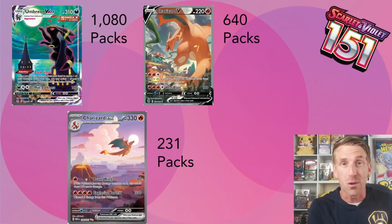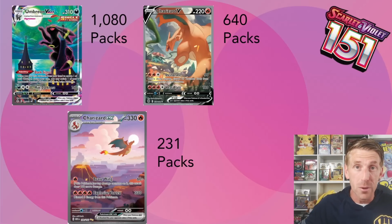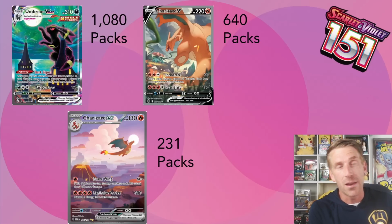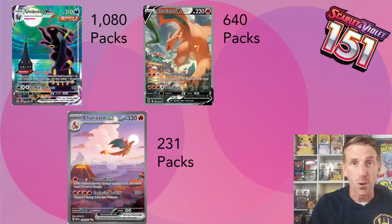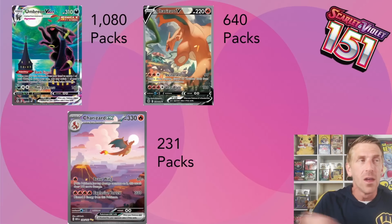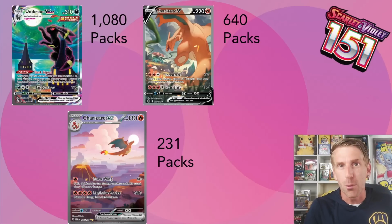So if you go to your local game store and you see a booster bundle on the shelves for $50, unfortunately, it's probably because that brick and mortar store had to pay $40, $42 wholesale for that product. It's just absolutely nuts. And that's what leads me to believe that we are going to get a reprint at some point in time with Scarlet and Violet 151. So that's my prediction. It could be way wrong. You can let me know in the comment section down below.